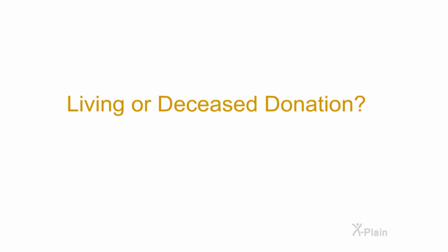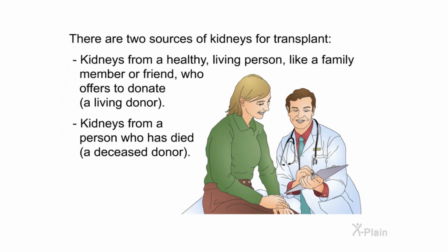Living or deceased donation. There are two sources of kidneys for transplant. Kidneys from a healthy living person, like a family member or friend who offers to donate, a living donor. Kidneys from a person who has died, a deceased donor.